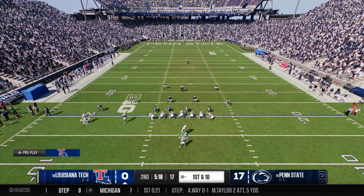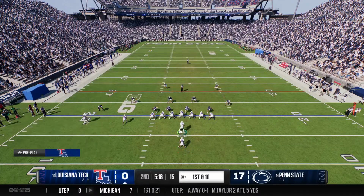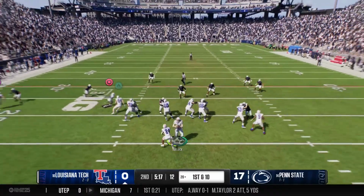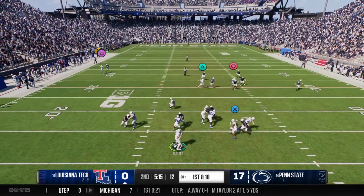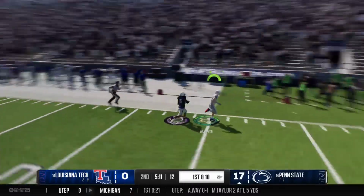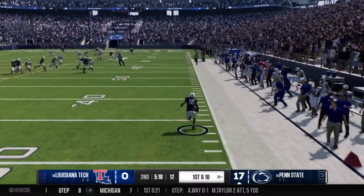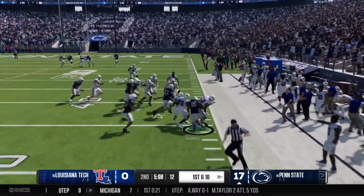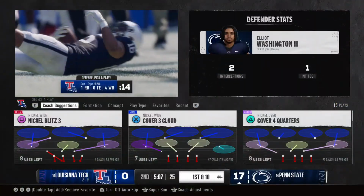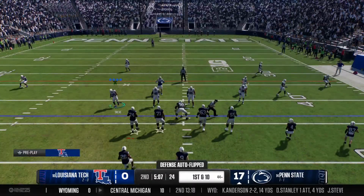Offense working from the pistol. Quarterback changing the plays at the line. Off the play fake on first down, he'll take the deep shot. And that pass is intercepted. He'll try to take it back. He'll finally go out of bounds, but he was showing off all the skills after that interception.